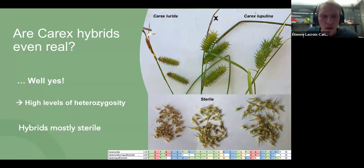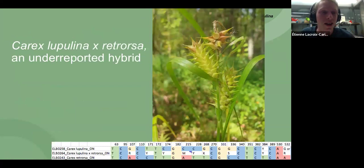Another hybrid that was found quite recently in Ontario, this one, was Carex lupulina hybridized with Carex retrorsa. Again, the hybrid grew right in between the two parents and was again fully sterile. And again, genetically, it was perfectly intermediate between the two parents. This hybrid is not very common in herbaria, but it's likely underreported. I collected this one with Michael Oldham in the Kawartha Lakes region, I think. No, it was around Belleville, sorry. But yeah, it's one to look for.